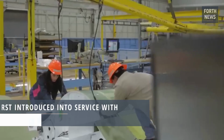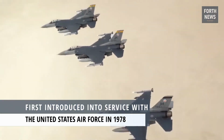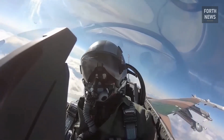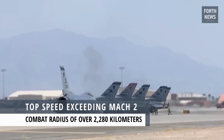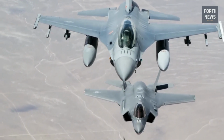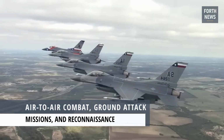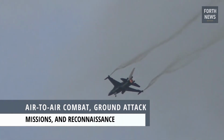The F-16A was first introduced into service with the United States Air Force in 1978, and it quickly became renowned for its exceptional performance and capabilities. With a top speed exceeding Mach 2 and an impressive combat radius of over 2,280 kilometers, the F-16A was capable of engaging in air-to-air combat, ground attack missions, and reconnaissance, all while being easy to maintain and operate.